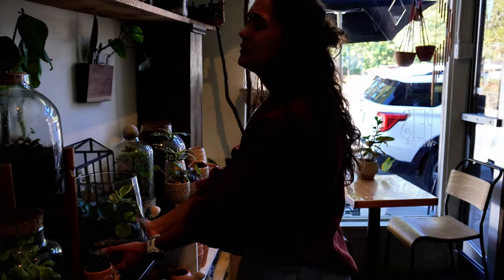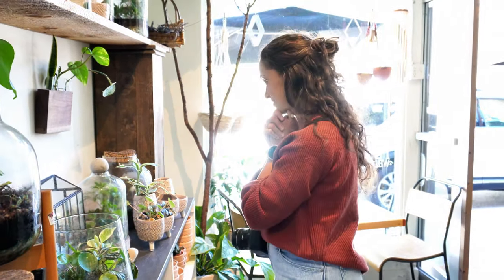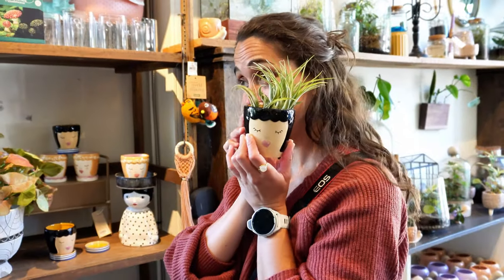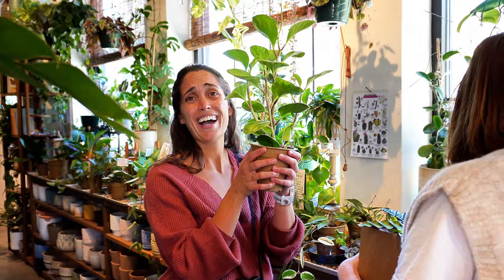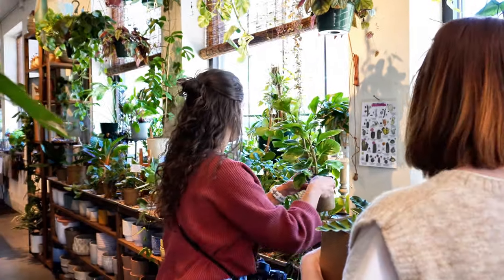Oh, I want one of these. I'm in my hat. I'm so cute. Look. I just want to buy all the little pots, but then I never repot my plants. Oh my god! No, but look how cute it is. And Joe brought me a spider plant and one of these.